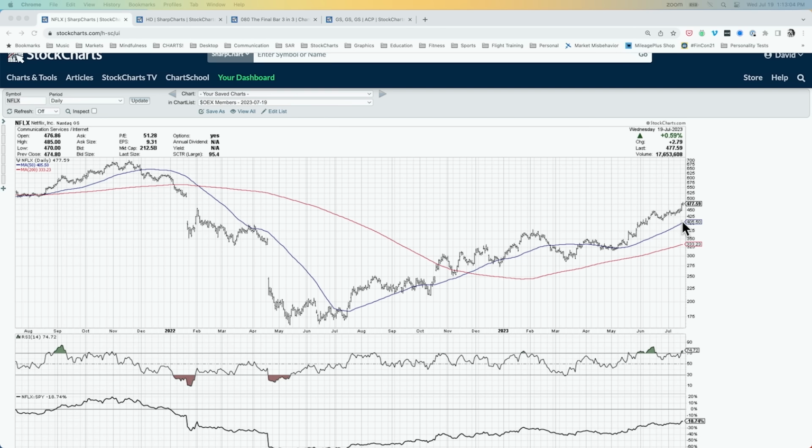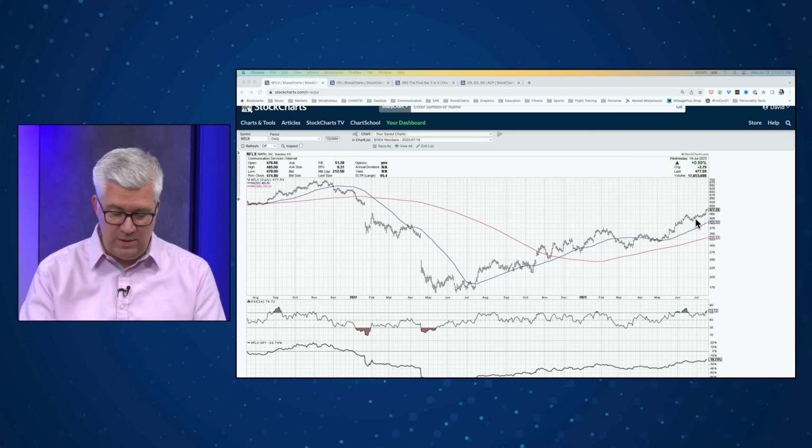You start breaking the 50-day, you start breaking that recent swing low, that's when things can look a lot less ideal and you have to start to think about further retrenchment to the downside and what that might look like. But for now, plenty of room to pull back and still be within a pretty healthy uptrend.